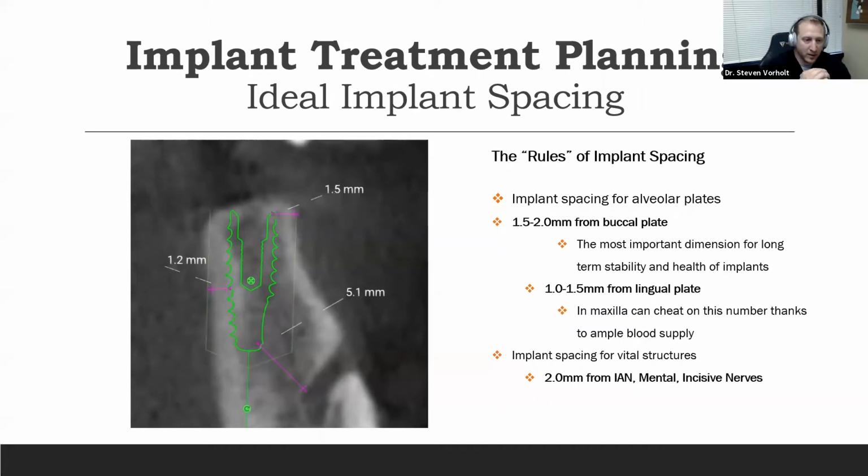So on the lingual, we can cheat a little bit less. The lingual plate in the mandible tends to be much thicker, so it's a little more resilient to that. And the lingual or the palatal on the maxillary arch has much more blood supply. So we know that attached tissue on the palate is very vascular. So sometimes on the lingual, we can cheat. So if you got to pick one, that's the way we're going to go. Okay. We're also going to stay away from vital structures. Obviously, we don't want to be poking these things into nerves, into sinuses, into blood vessels, that kind of stuff.